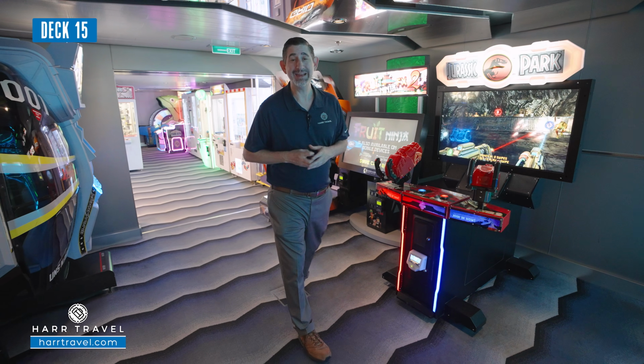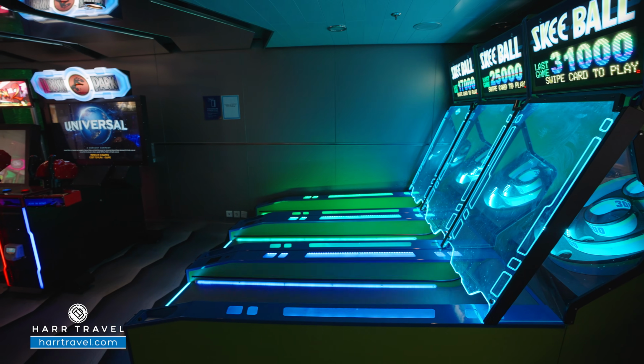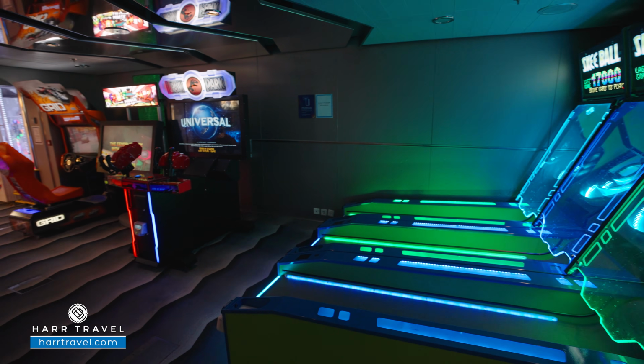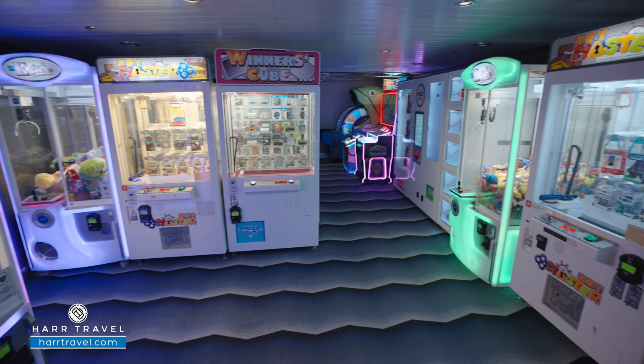Now you'll find an arcade here on board. Keep in mind it does come at additional cost for the young or the young at heart. Make sure you have that conversation before you join. You've got some racing games. You also have skee ball here. And there's quite a few claw games on the far side.